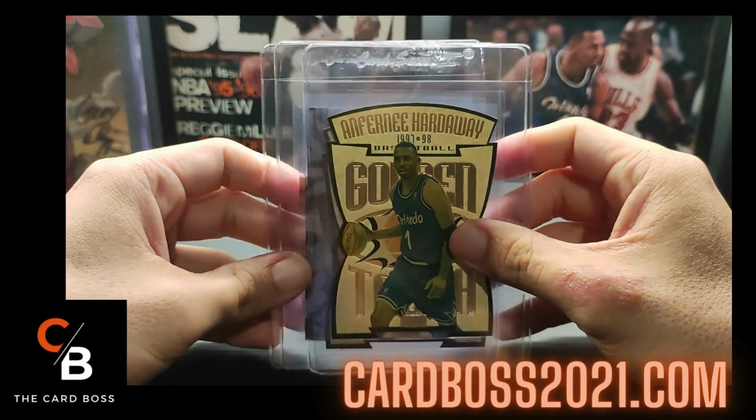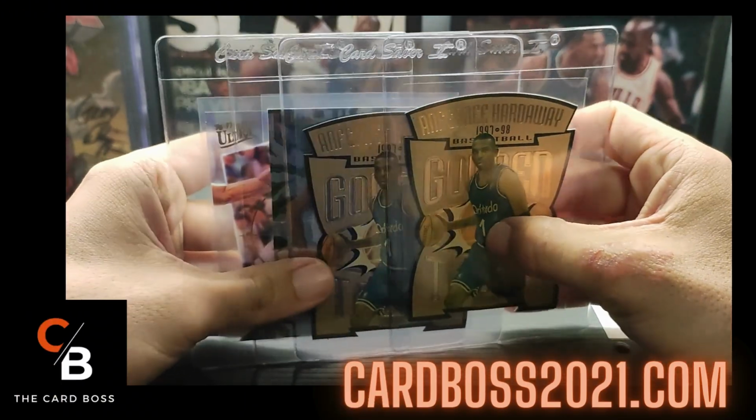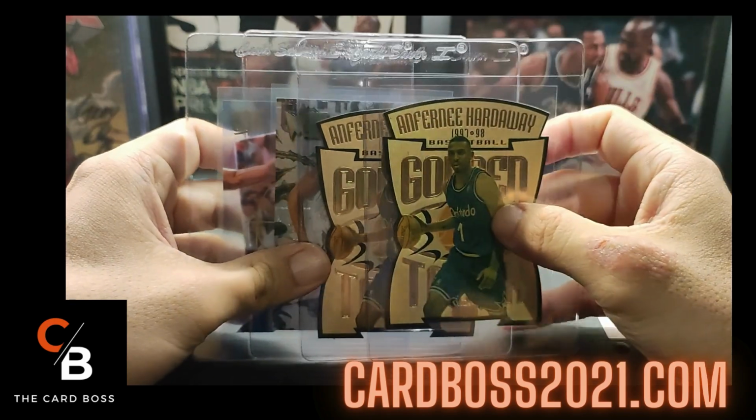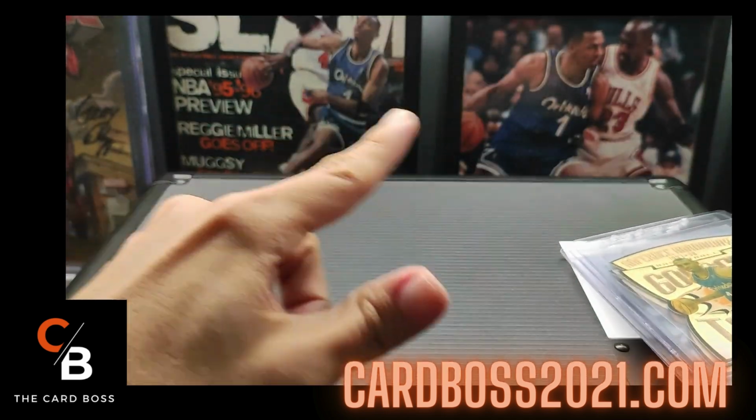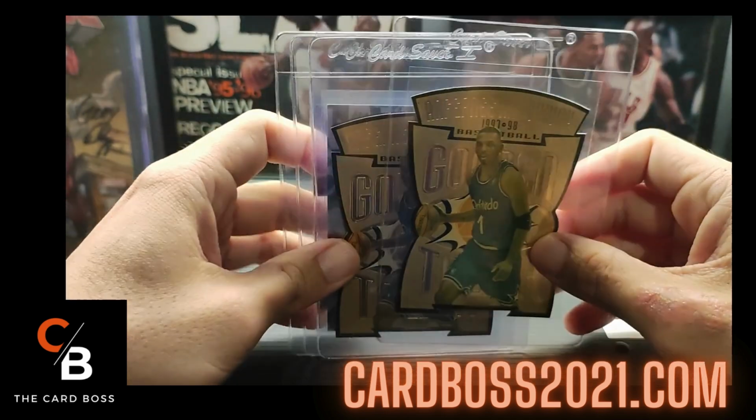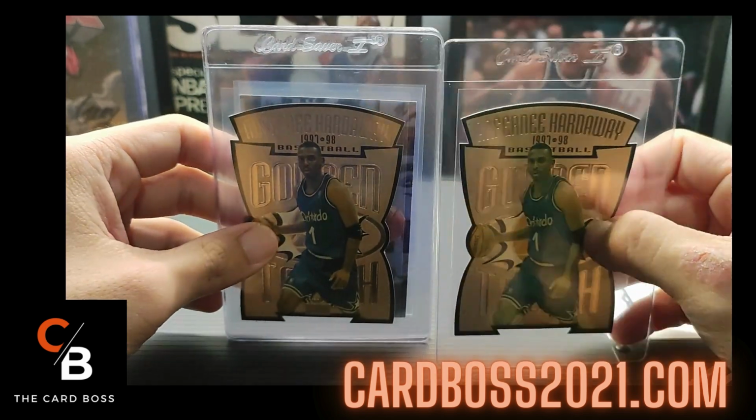Moving on from Shaquille O'Neal is his former sidekick, Anthony Penny Hardaway. So I got 4 Penny Hardaways here. You can tell I'm a fan of Penny as well. If you can see in the background, it's a bit blurry. So I got here 297 Golden Touch insert.